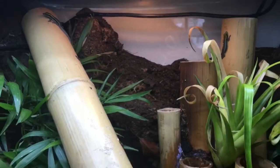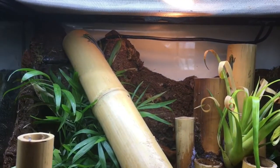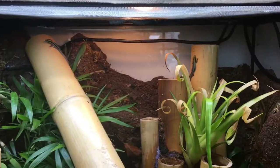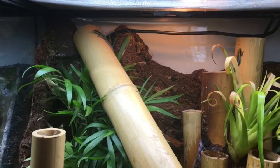Phelsuma klemmeri. To be honest with you, that is a dream lizard for me. When I was a kid, these hadn't been invented yet, I don't think. I think they were only discovered in the early 90s. So these are absolutely gorgeous, and I'm a little bit in love.